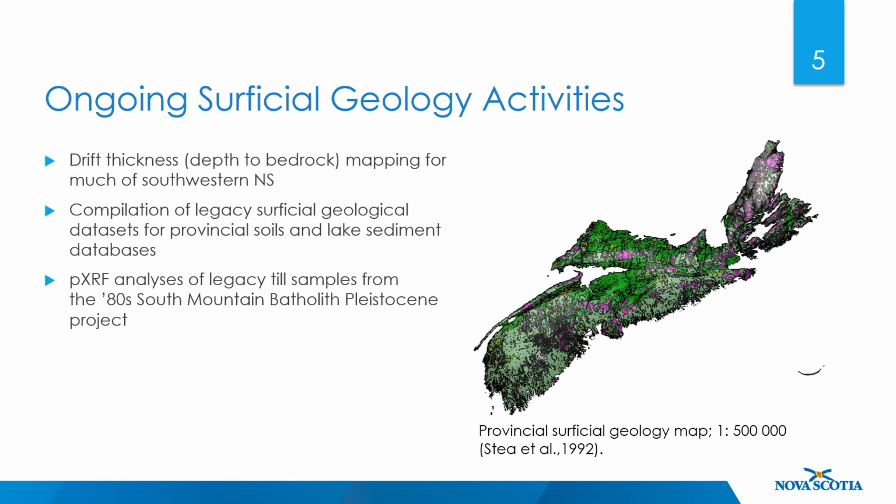In addition to the projects just introduced, other ongoing surficial geological activities include drift thickness, depth of bedrock mapping, constructed from well log and drill log databases for much of southwestern Nova Scotia, compilation of legacy surficial geological data sets for provincial soils and lake sediment data, as well as portable XRF analyses of legacy till samples from the South Mountain Batholith Pleistocene project in the 1980s.